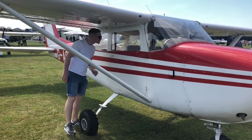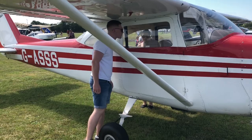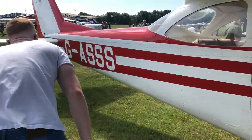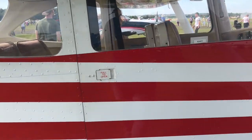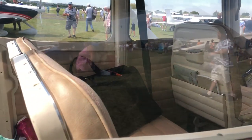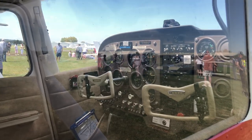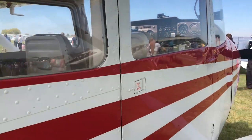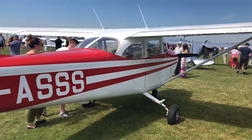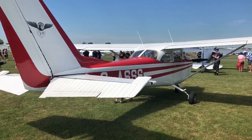So this is the plane that Pilot Bob is qualified to fly in the US. Cessna, is it? 172? And the difference is it's got four seats in it. So you actually get to sit in the back. Whereas the 150 has only got two seats. Yeah, it is 172. It's quite a big aircraft actually when you get up close to it.